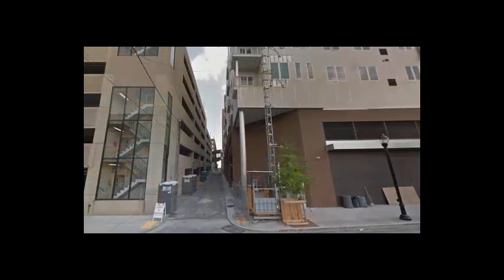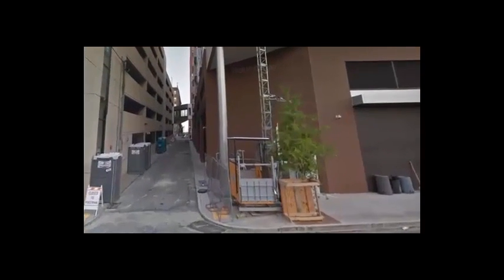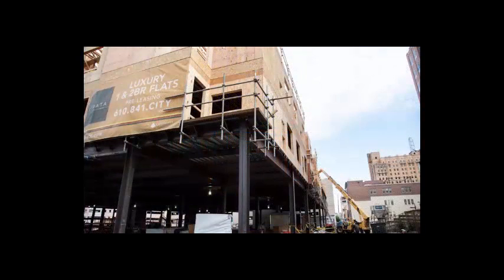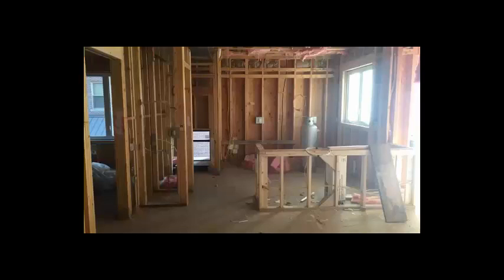The small footprint, we were able to drop it on the sidewalk. Didn't take up much space. We didn't have to access the site because we were loading right off the street. With the wood frame structure, initially, we were going back and forth with our engineer to figure out how to attach a hoist to the side of the building.